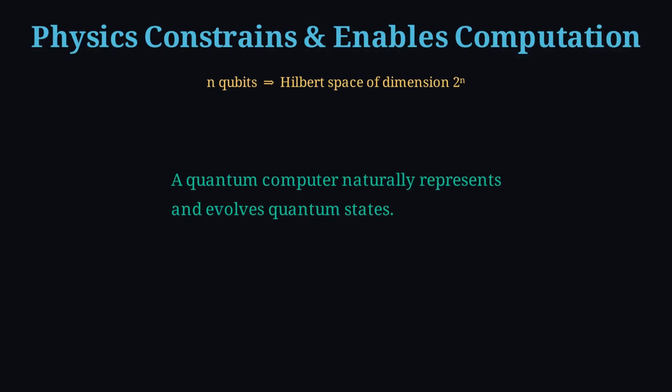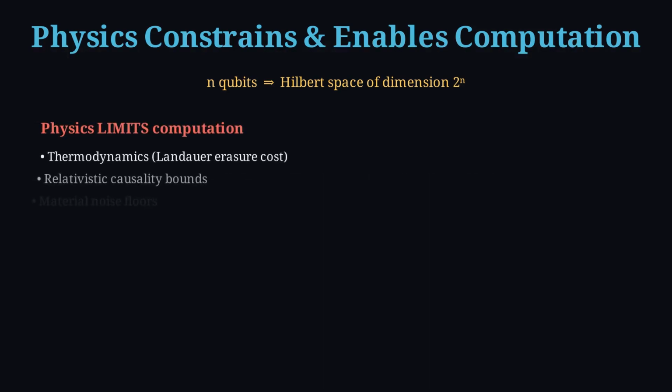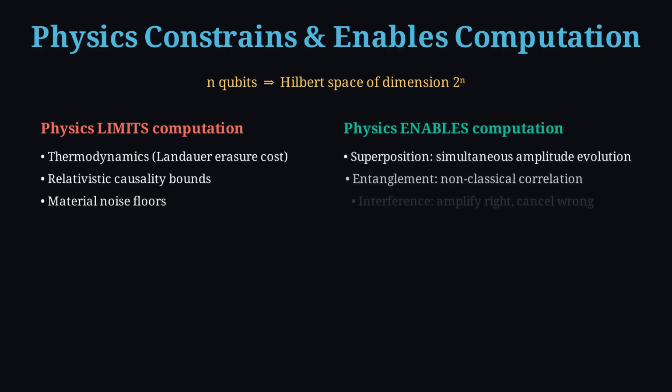This gives us two sides of the same coin. On one hand, physics limits classical computation. Thermodynamics imposes energy costs on irreversible operations, relativity bounds clock speeds, and materials impose noise floors. On the other hand, quantum physics enables entirely new computation. Superposition lets amplitudes evolve simultaneously over all inputs, entanglement creates correlations no classical system can replicate, and interference lets us amplify the right answers while canceling out the wrong ones.